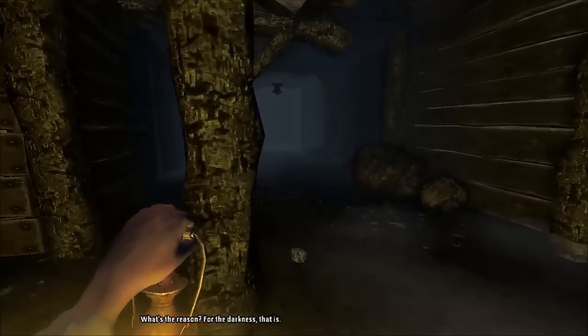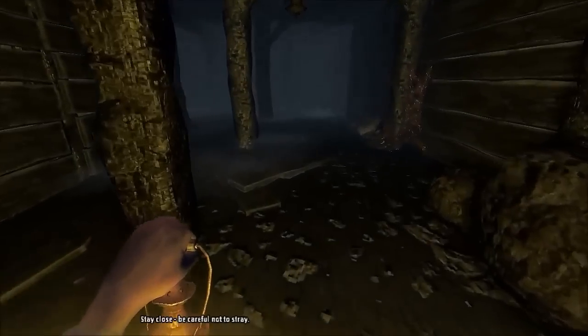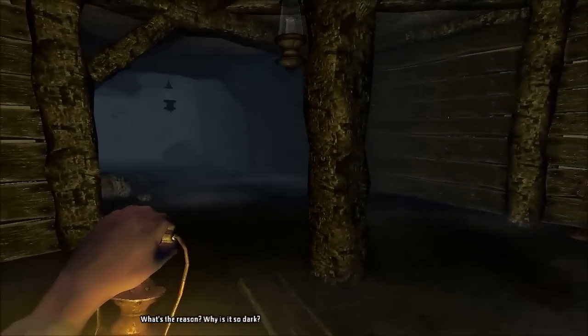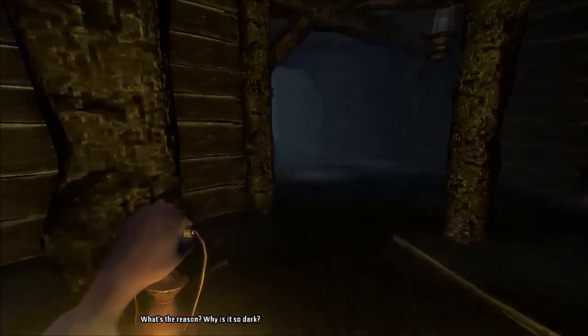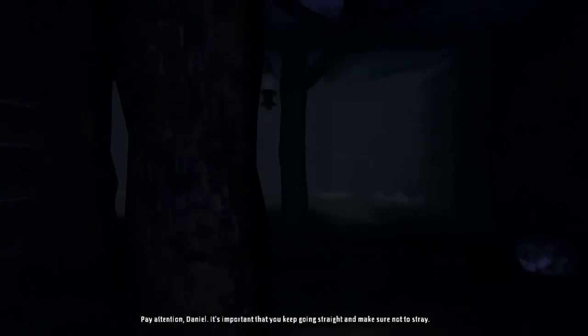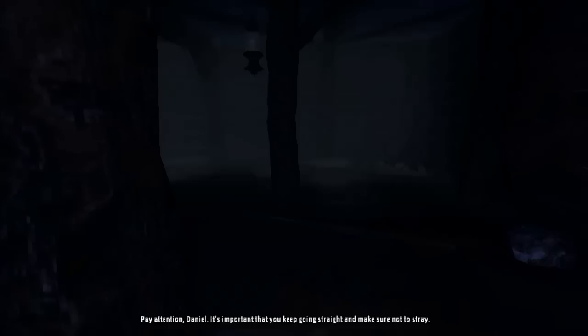What's the reason for the darkness, that is? Stay close. Be careful not to stray. What's the reason? Why is it so dark? Pay attention, Dandel. It's important that you keep going straight and make sure not to stray.